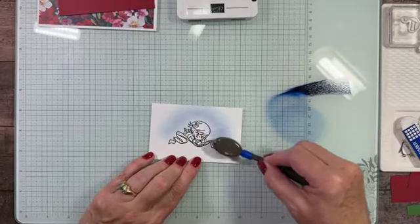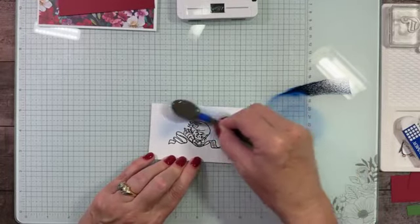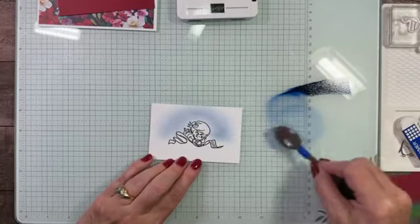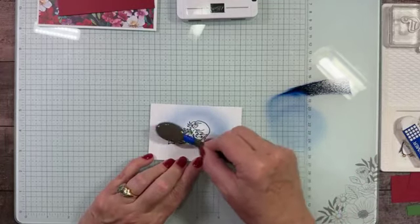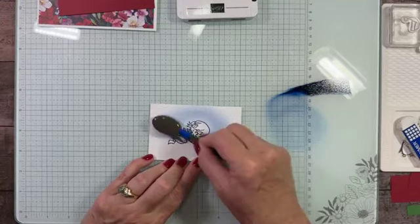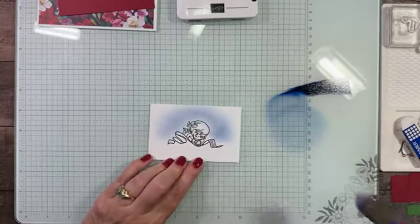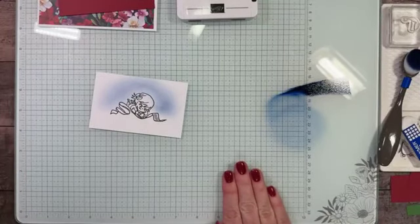Okay. Just put a little bit of color so it kind of looks like there's some sky in the background there, or something. Okay, just a real light, just for some interest in the background. Now we're going to go ahead and wipe this up.